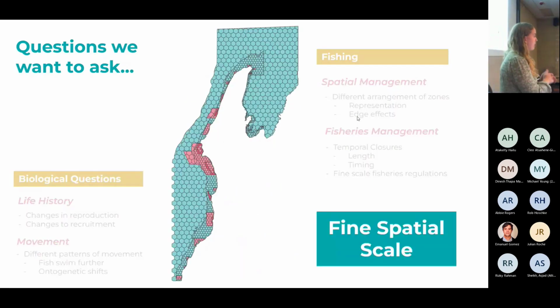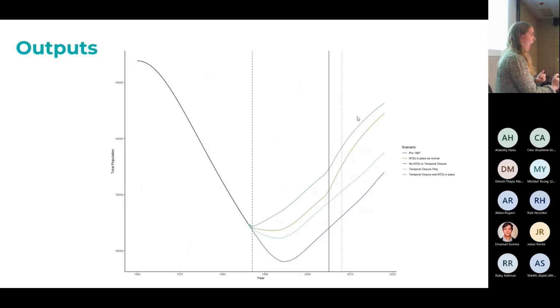So we can look really specifically at how the fish move, and then also how people are moving and interacting with that. These are some of the outputs. You don't have to look too closely at what's going on. The model is not working fully, so don't trust any of these plots. But this is kind of an idea of what you get out of it.